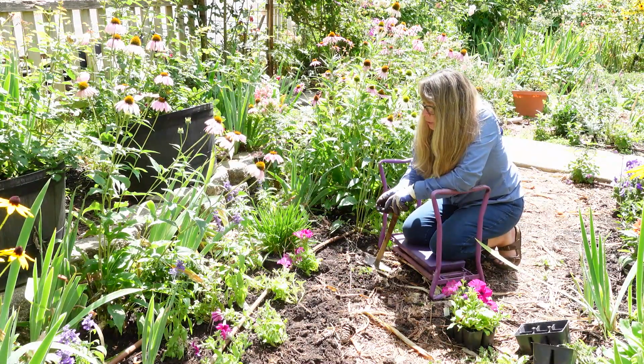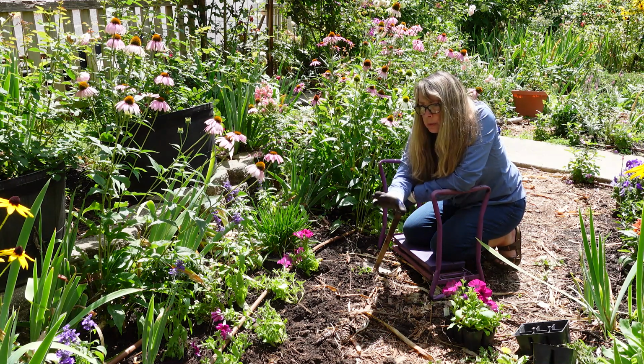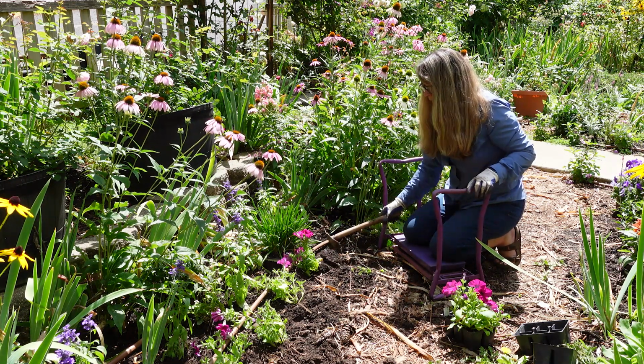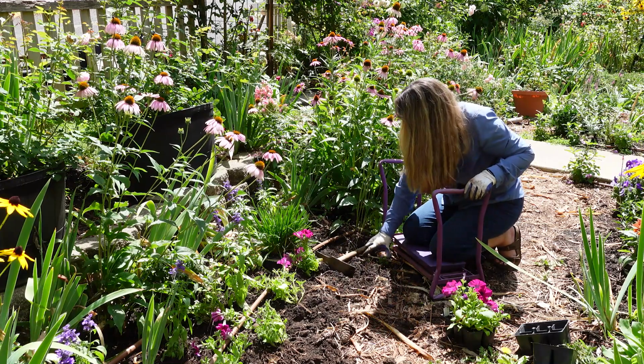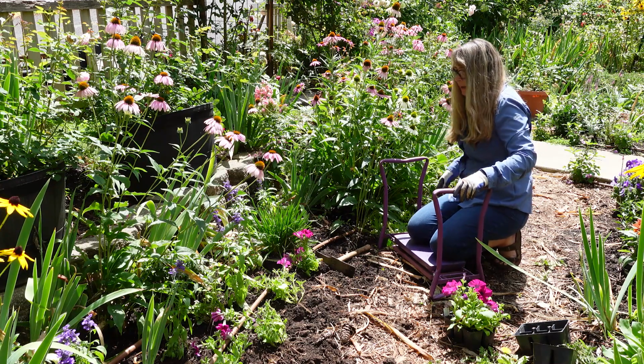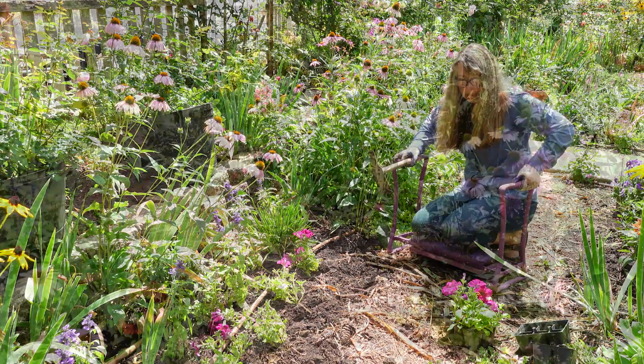I'm debating on whether I want to trim some of the petunias back to make them fluff out. Maybe I'll do half of them, and then the other half I'll leave alone and do maybe in a couple weeks. So we get the color now, and we'll get the bulkiness, bulk them up too. Okay, so now we're going to go and we're going to plant this other side.